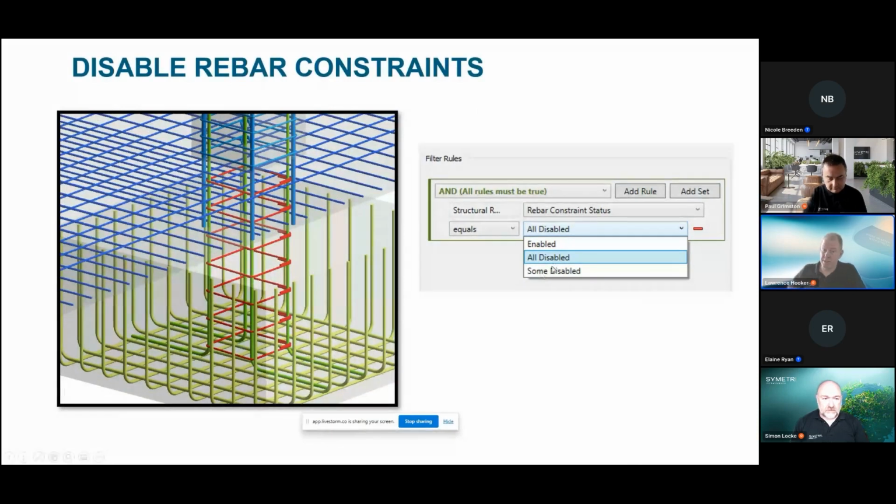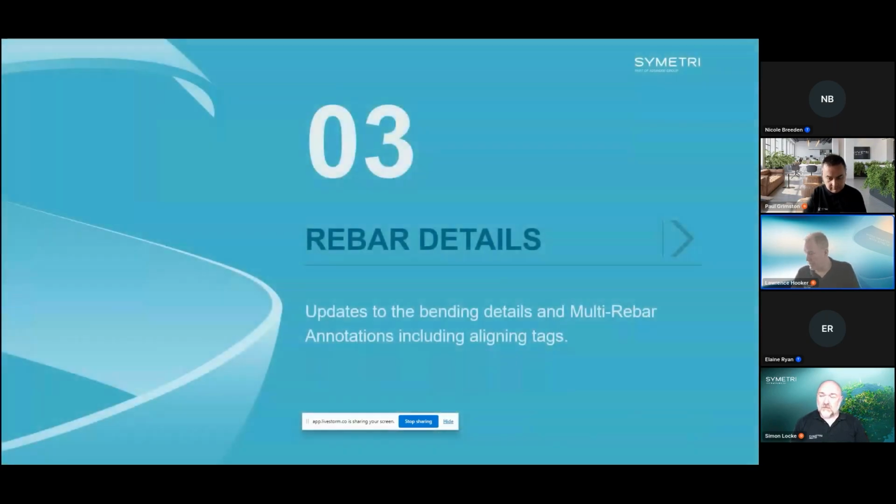So if we have disabled rebar constraints, obviously they will not update. So we can, again, create a filter rule, and we can say here, show me all of the rebars that are currently disabled in red. So we have a good visual indication of what is going to update parametrically and what will need a manual update. So again, in here, we'll go through and take a look at that in the software itself.